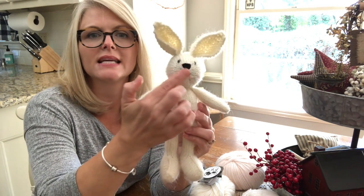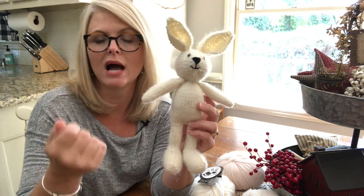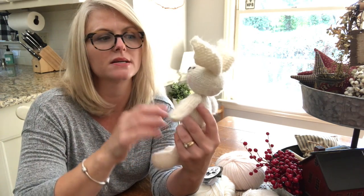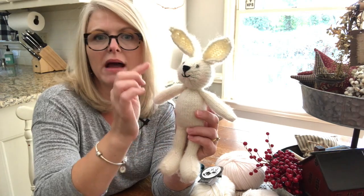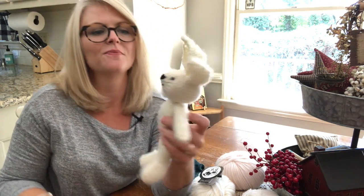I'm also trying not to get any of the embroidery. I do not want to fuzz that because it will actually rip that embroidery floss there. So we're not going to touch his nose and mouth at all, but we're really going to try to get these ears fuzzy as well.